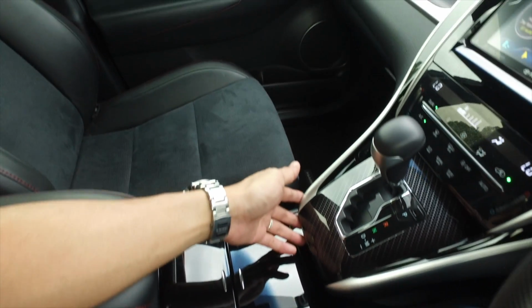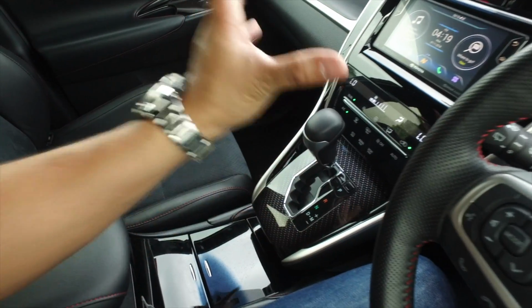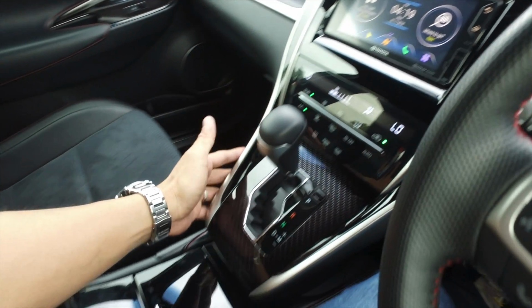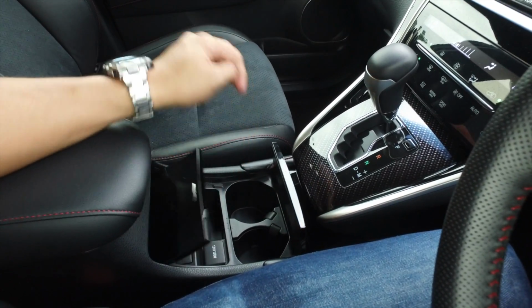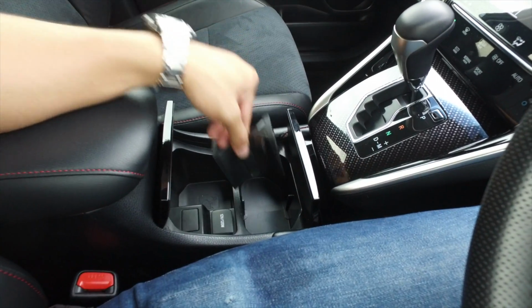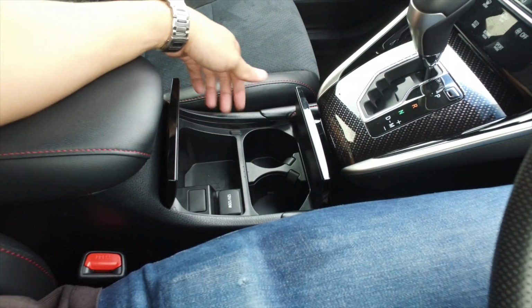I mean, all cars need focal points. So in the car, your center console, your gear lever, and then your steering wheel are your focal points, and this one helps create that design, that emotion. Okay, and then some unique approach here. You open it like that, and that's the cup holders, where you can remove this and turn it into a compartment if you want to, or leave it there as a cup holder.